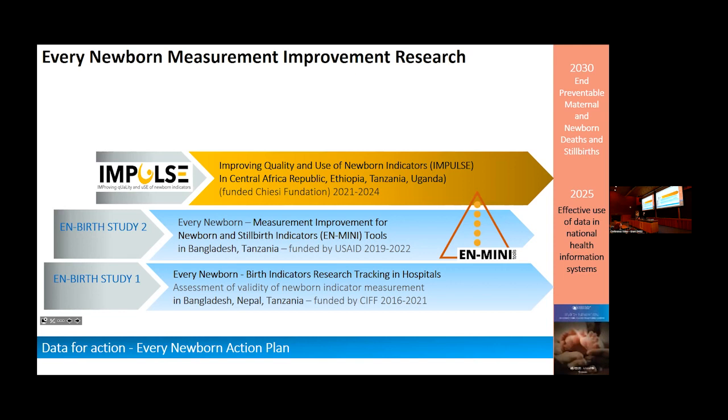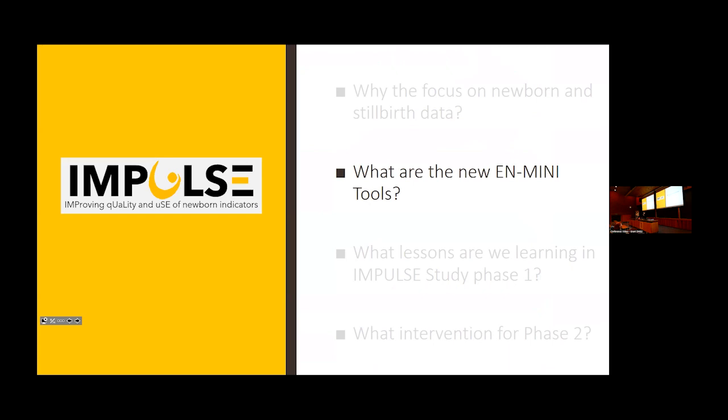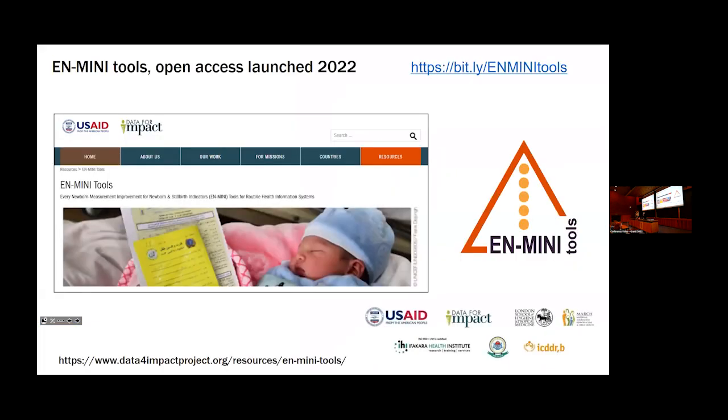And then finally, the Impulse study is a two-phase intervention study, which I'll share some of our early results from phase one. But it's all about using data for action, which is, I know, a motivator for everyone in the room. In order to end preventable newborn death and stillbirth, but also for babies not only to survive, but also to thrive.